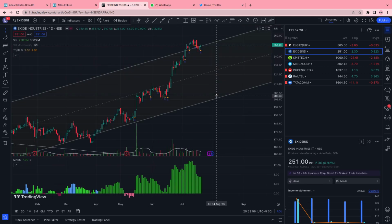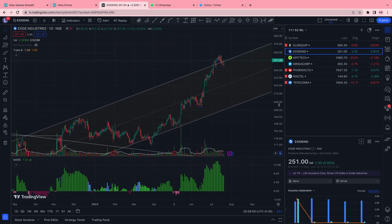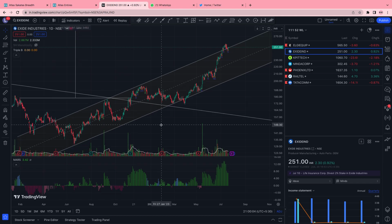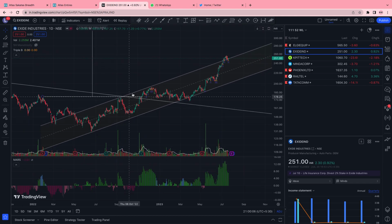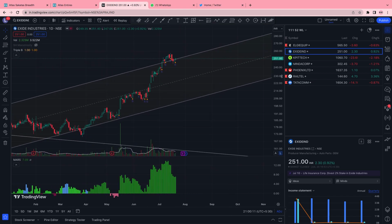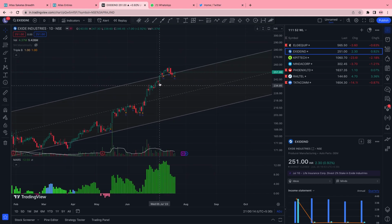Exide Industries is a good name. I like it. As you can see, it is already at the top of this huge channel, and there is a bullish move on the cards. You can already say that this was a bullish breakout of the ascending channel, and right now the retest has been done and it is poised to move up. Somewhere here, if it breaches below this level, this could be where you would decide to get out.